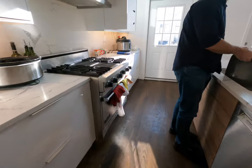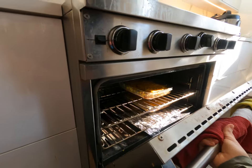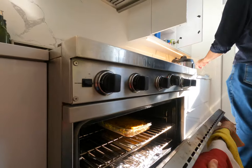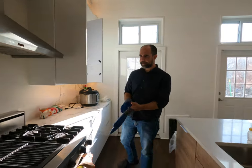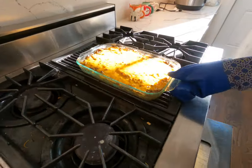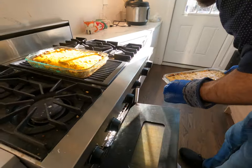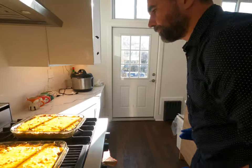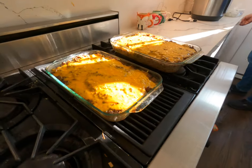I bet these casseroles are almost melted, don't you think, Rick? Probably almost ready here. It ain't easy if it ain't cheesy. Oh, beautiful. That looks good. It's kind of like a casserole version of cheeseburger soup, I think. But with fries, right? Cheese fries. Cheese fries, yep.